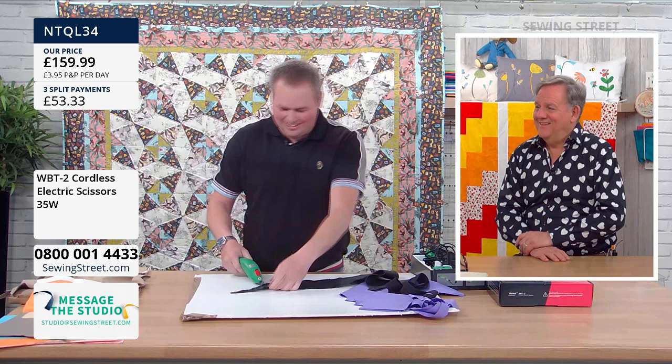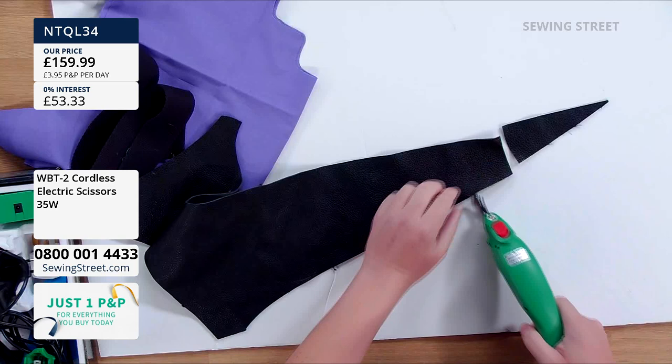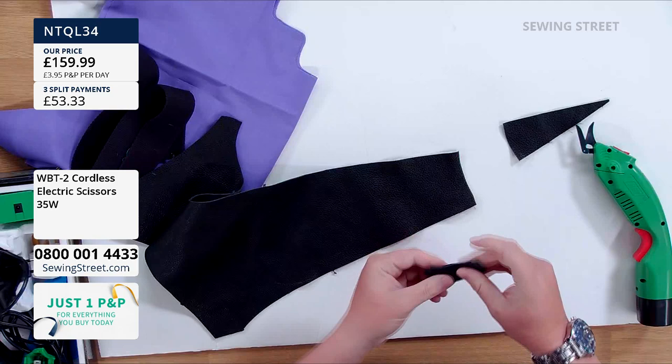But we've got some leather here, blunt blades. So it cuts through the leather, no problem. That's quite thick leather as well. If we go for two layers of leather.